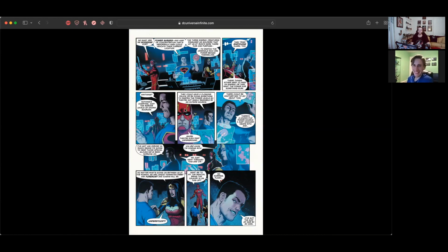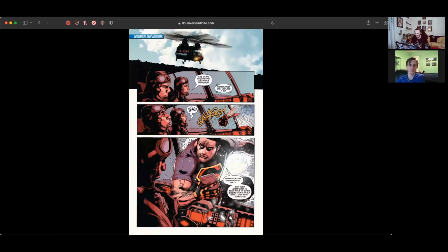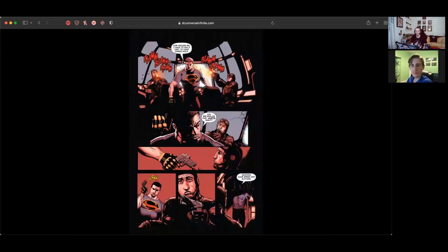So anyway, now they're tracking where those creatures came from that were absorbing people. They find it, and then Wonder Woman and Superman show up. And then I love this where the helicopter's flying. They're transporting Parasite. Superman comes to the cockpit and goes, "Sorry for your unannounced visit, but your chat line is going silent for a while. I get what I came for."